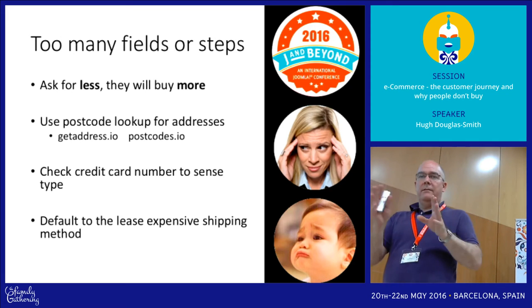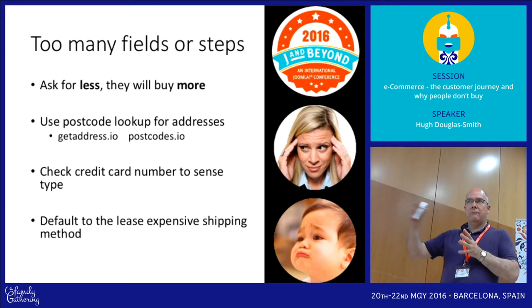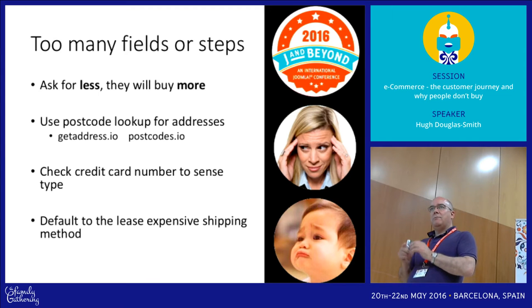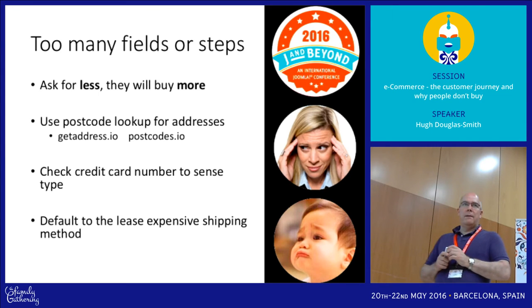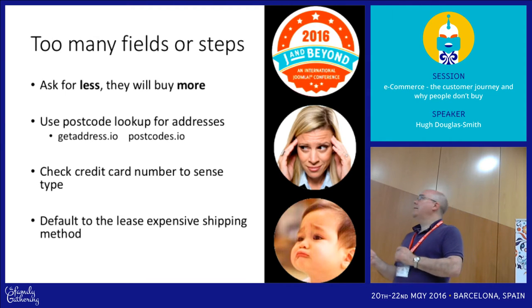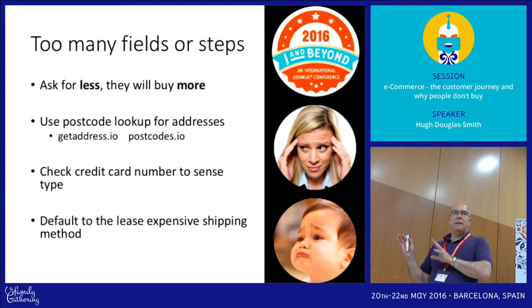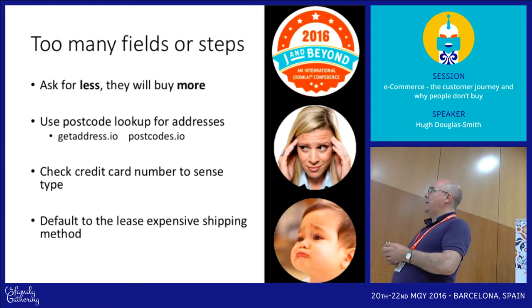In the UK, and I'm principally talking about that, but it's relevant to other countries, when you're going for somebody's address, you need the address for delivery, but make it really easy for the address to be entered by using postcode lookup. It used to be very expensive to do in the UK. It's now free or of minimal cost using things like getaddress.io, postcodes.io, and those interfaces are well worth the effort of programming, because you can literally just put in a postcode and then select the address. Makes it very, very easy.